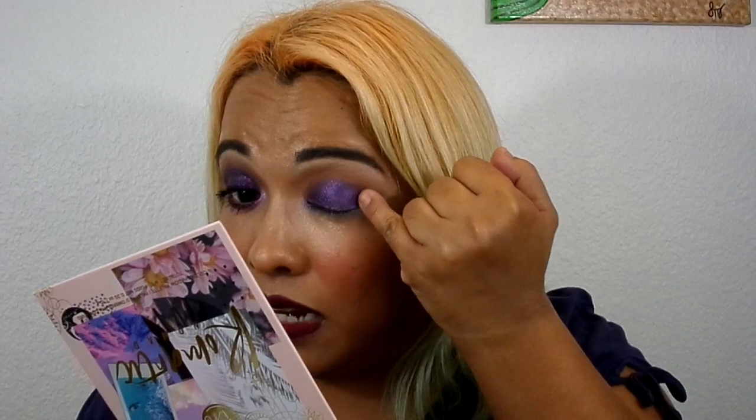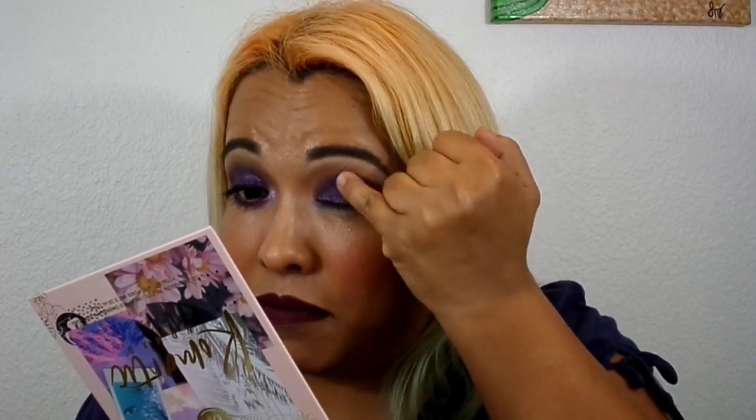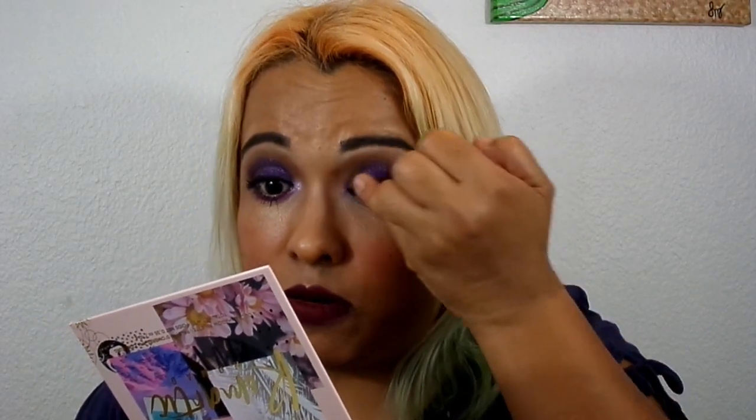And then I just took that into a little bit above my crease, because you guys know I have hooded eyes, so I do always have to go a little bit above where my crease is right here. So I go a little bit above that. But if your eyes are not hooded, you don't have to do that. I just do it because of me. Because of the way my eye shape is. I have to.